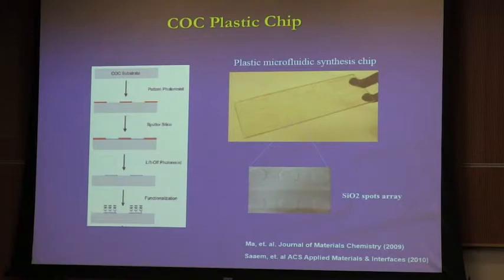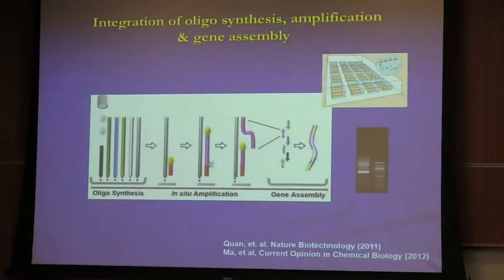So with these modifications, we were able to put all the reactions on the same chip, but we still have to develop a new kind of reaction in order to streamline the oligo synthesis, amplification, and assembly, and have them in a single well. So this is the strategy we used.